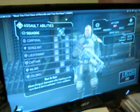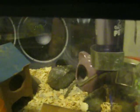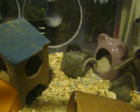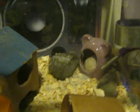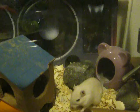And yes, before I started recording, I was watching a walkthrough for XCOM. Oh my goodness. I am poor. I couldn't afford it, so I'm watching a recording of somebody else playing it. Maybe I'll get it. It looks like fun. Looks like a very fun strategic game.